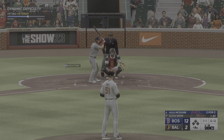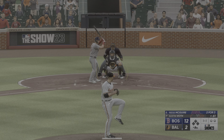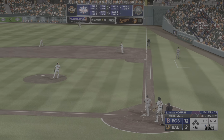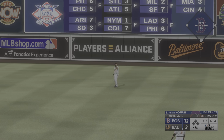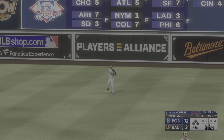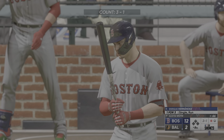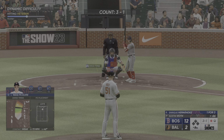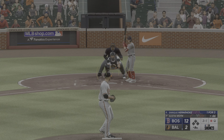Number 3, Reese McGuire. Fly ball to right. Santander puts it away. 1 up, 1 down. The batter, stepping in for Boston, Enrique Hernandez. 1 for 3. The pitch.